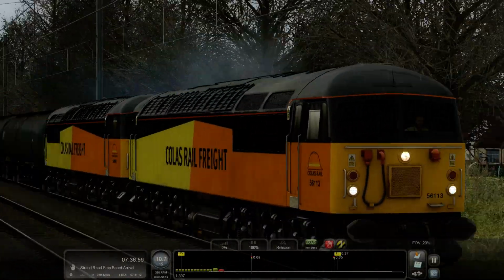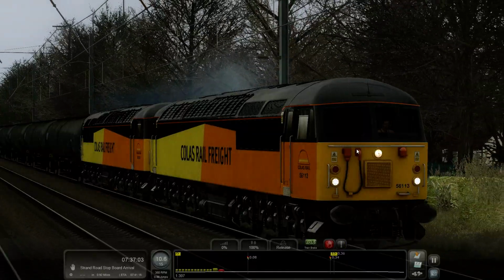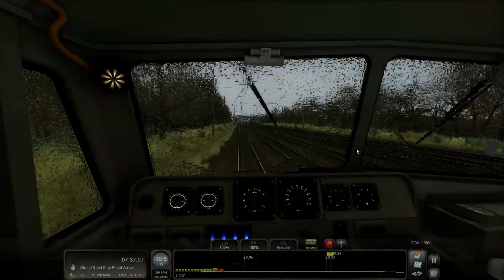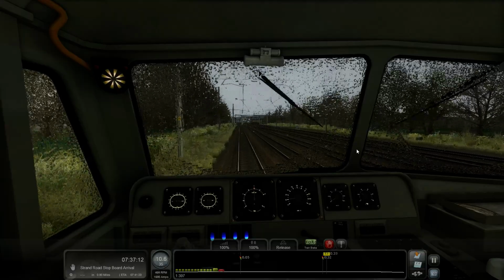I've got to say, since the AP enhancement came out, I thoroughly enjoy driving these things. I'm just going to use this excuse to drive a bit faster. I know we're descending under a single amber because, well, yeah.